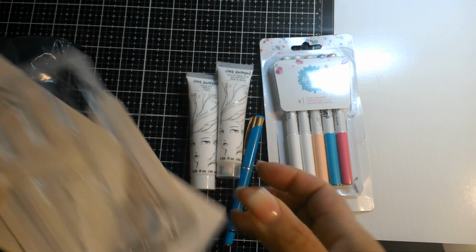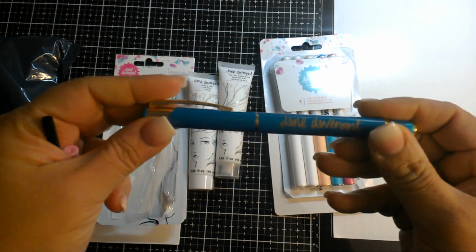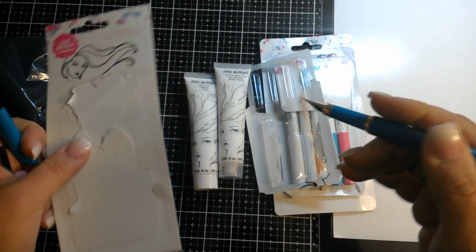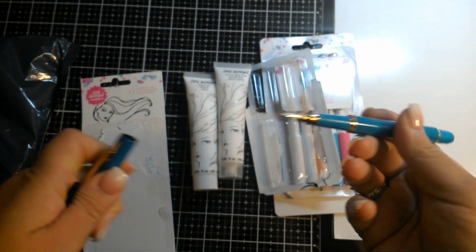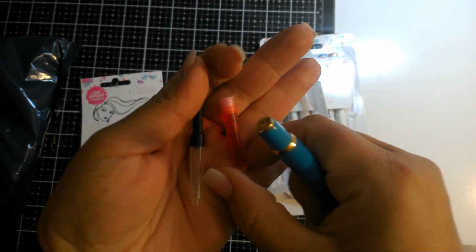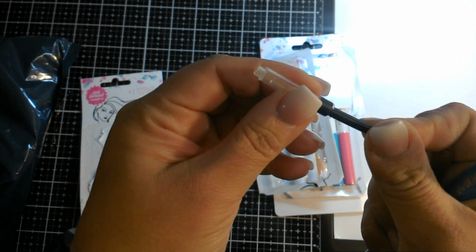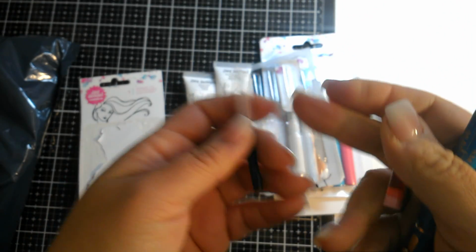So here it is. Jane Davenport Incredible Pen, which is basically a fountain pen. I did put inside already a teal ink. So you can see it writes very nicely. It came with 3 inks like this: pink, blue, and teal. And then this is one that you can fill with your own inks. So you just slide that up, put the ink in there, and then fill your pen.